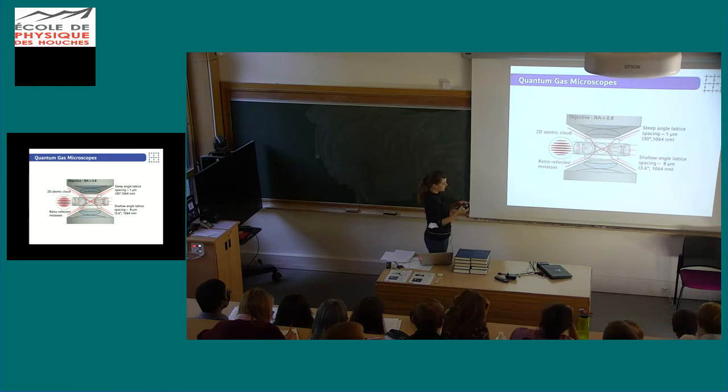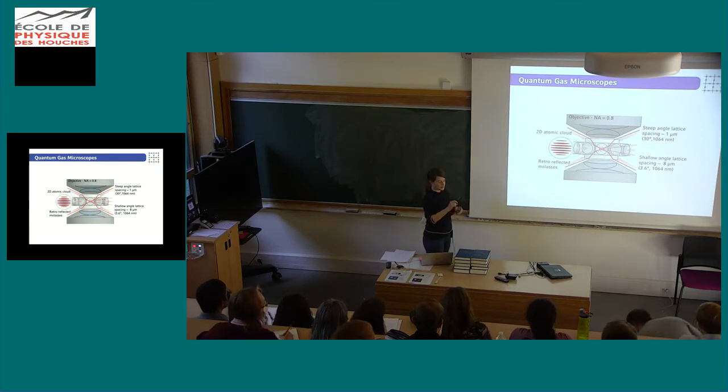Now, because we have these very high resolution images, so here you see it has an NA of 0.8, we need to confine the atoms into a single plane, because otherwise, due to the depth of focus, it would completely smear out. So we are usually confined to 2D planes, and then we take snapshots of the atoms that are arranged in this 2D lattice structure. So this is the geometry that we have in our experiment.